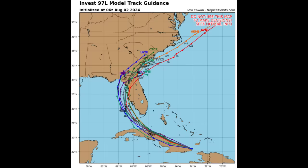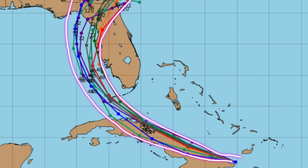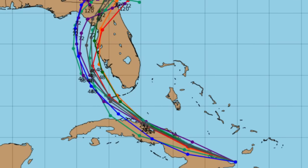So they're not too far off from each other. All of the models are expecting that this is going to be making landfall in Florida potentially within 3 days or so. And as a result, the National Hurricane Center may even start to issue some tropical storm watches maybe by later today or so. But as of right now, all of the models are agreeing that Florida will be hit by this system.